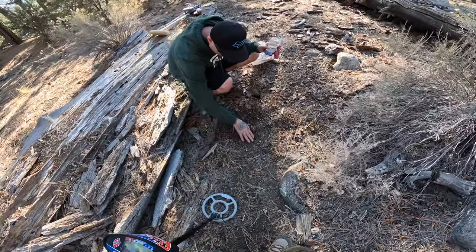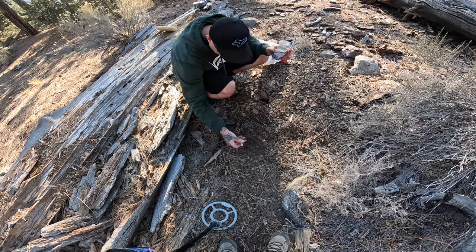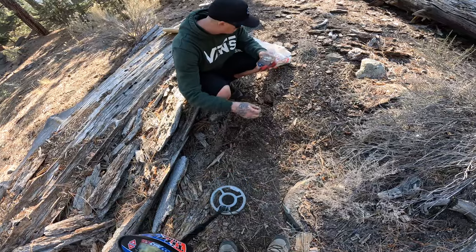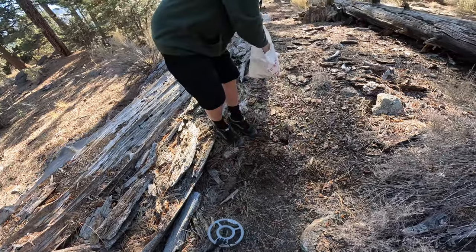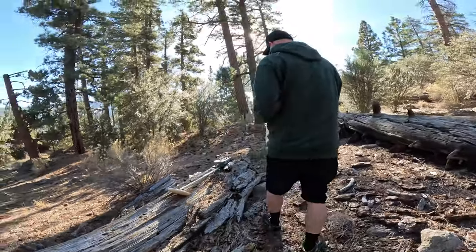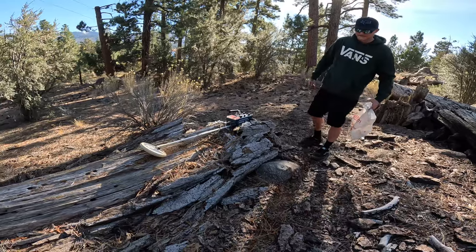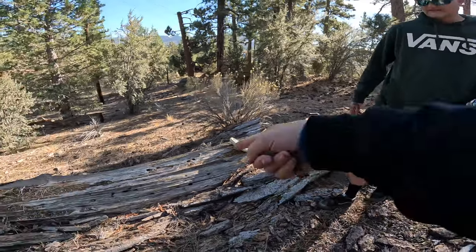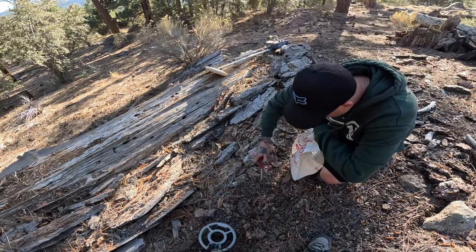Where are you? Ooh. There it is. That would be it, guys. That's a cool top, though. Nice little tab. But not nice for our environment. Hey, now. Another one. I'm assuming people are just sitting down on these logs, getting a little drinky.